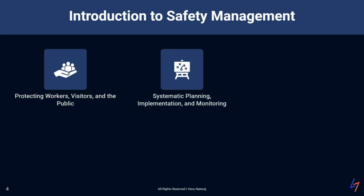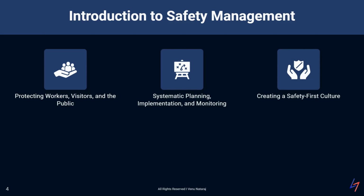Systematic planning, implementation, and monitoring. Safety management involves a structured approach that encompasses careful planning, effective implementation of safety measures, and continuous monitoring to ensure continuous improvement. Creating a safety first culture. Successful safety management promotes a culture where safety is a top priority and all the stakeholders are engaged and empowered to contribute to a safe working environment.